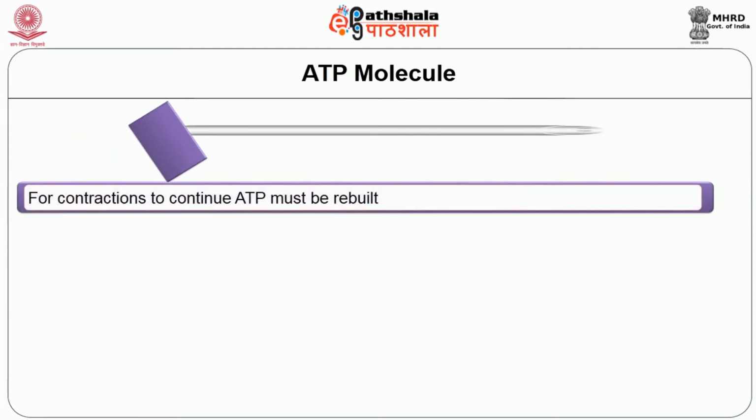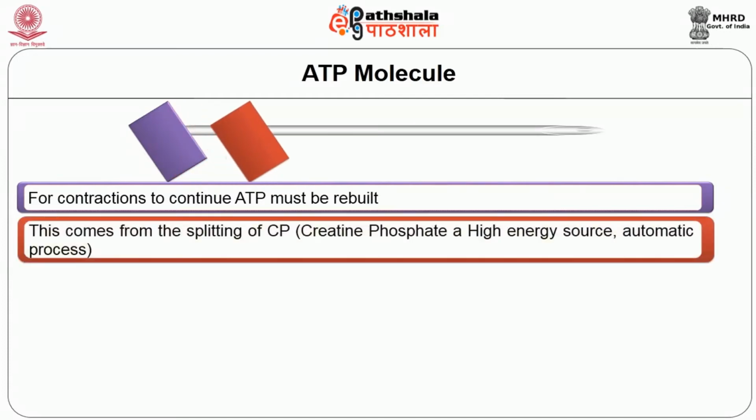Now, for contractions to continue, ATP must be rebuilt. That means this ADP which is formed should be reconverted to ATP. How will it happen? This comes from the splitting of CP, that is creatine phosphate, which is a high energy source present in the body, especially in the muscle. It is naturally present in the muscle.